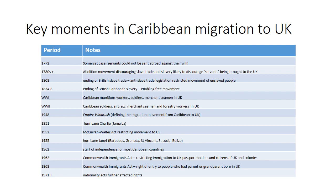The abolition of the British slave trade laws from 1807 restricted the movement of enslaved people within and from the Caribbean. The British Caribbean slave trade ended in 1834 and apprenticeship in 1838. This had two effects. Formerly enslaved people were now free to travel, but also British Caribbean colonies had an economic downturn, causing planters and merchants to leave.